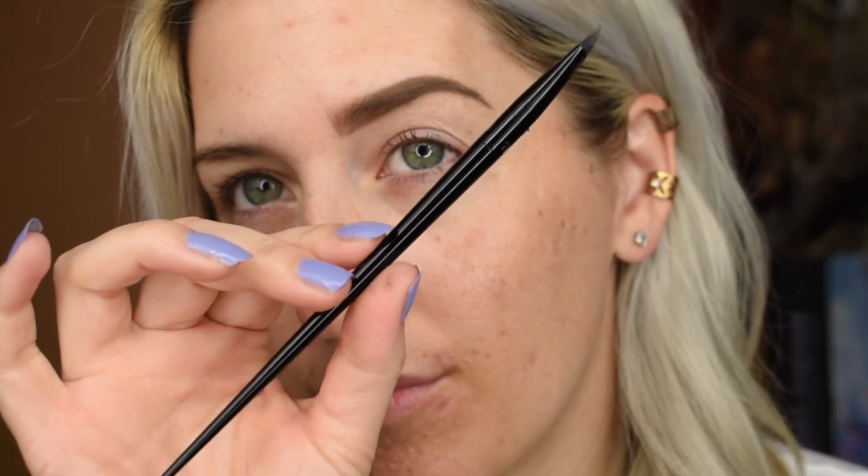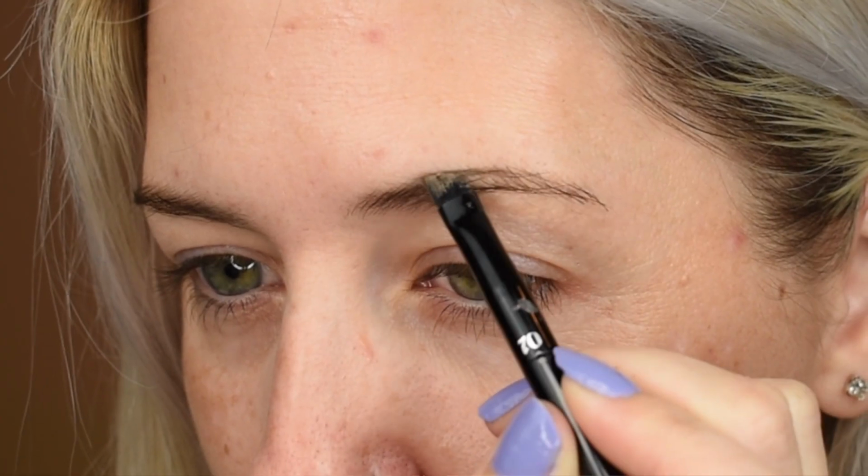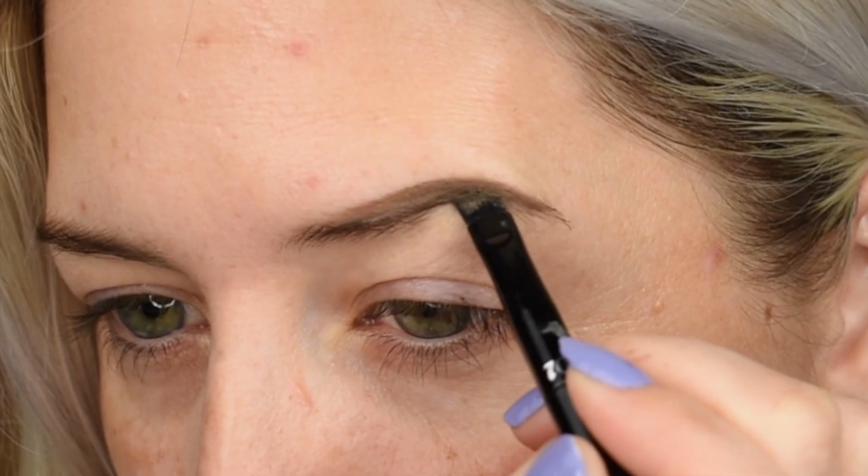So first up for favorite brush, it is the Kat Von D number 70 brow brush. It picks up product in the perfect amount, just the perfect amount of pomade. If you use pomades, it is just glorious for that, and it goes on so smooth. I don't get any skipping or anything. This brush just glides on right like butter. So if you like those carved out brows, really precise brows, this is an amazing brow brush for that.